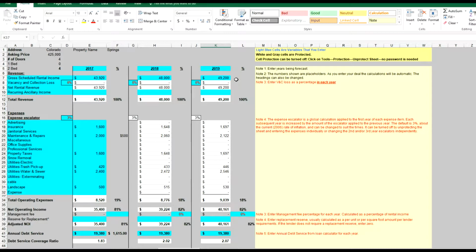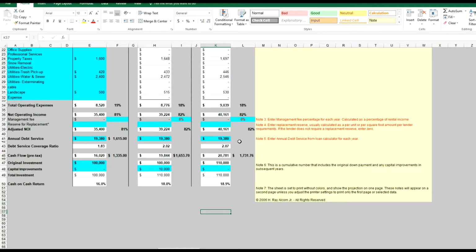And go to 2019, rents going up again, basically following inflation, and just come down to the bottom. And our debt coverage is 2.07, so up slightly. And the cash flow pre-tax is now $1,731 a month. So we've gone from $1,335 to $1,731 a month, and now we have $110 total investment. So we're cash on cash at 18.9. So let me ask again, would you buy this one?